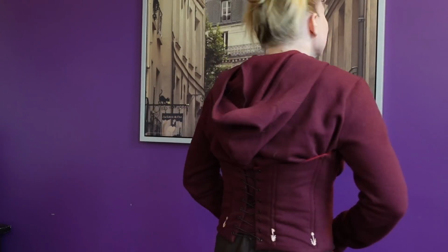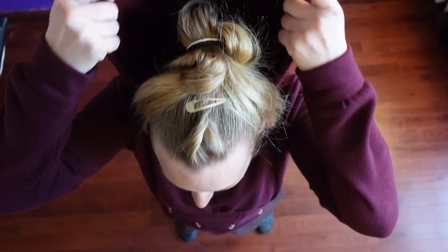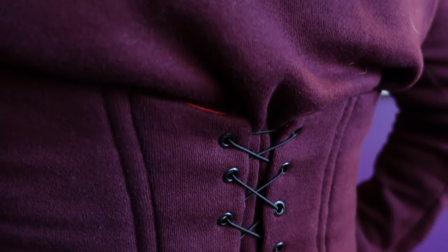Overall, I'm very happy with the results and glad that I pushed through the sticking points of this project because the final result is pretty dang cute. It fits well, it's both comfy and fairly flattering, and it's definitely unique.